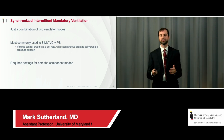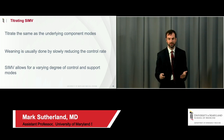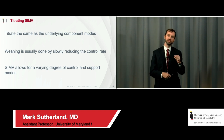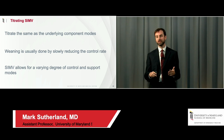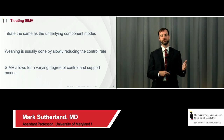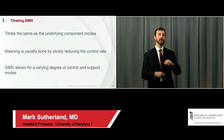And all it requires is the settings for the various component modes that are involved, and that's what you have to set. So the good news is titrating and setting SIMV is actually very simple. It's the exact same as setting the underlying component modes. The weaning is really the key with SIMV. So SIMV was marketed for a long time and really used for a long time as primarily a weaning mode. And in fact, the primary place you see SIMV used is in PACUs. Anesthesiologists still occasionally use it as kind of a weaning from sedation mode. And so the weaning of SIMV mostly happens by reducing the rate, the control rate, on the backup, the volume control.